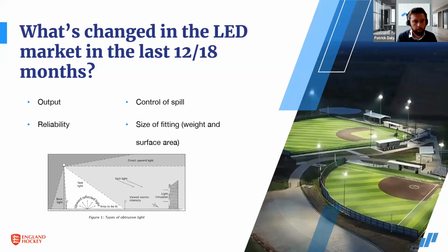So when we talk about size of fitting, we mean both the actual weight of the fitting and the surface area, or what you might have heard called windage. You might have heard others in the past talk about LEDs being very heavy, which is a big problem with other fittings, where if you're trying to use the existing mast you have to replace it because the extra weight means it's not suitable, and then the project spirals out of control and no longer becomes viable. The advantage we have with our LEDs is they're specifically designed to be similar in size, if not smaller than a conventional 2 kilowatt fitting that we typically see in hockey pitches.